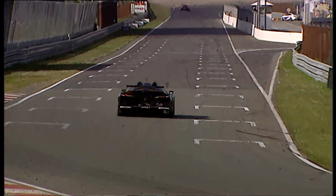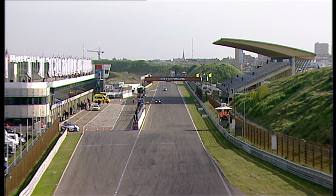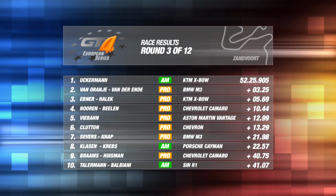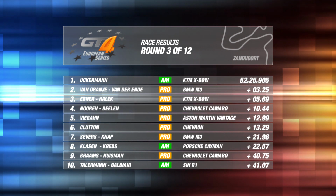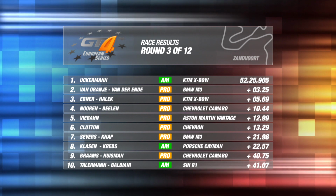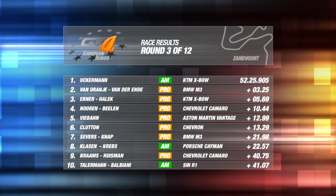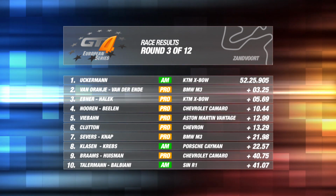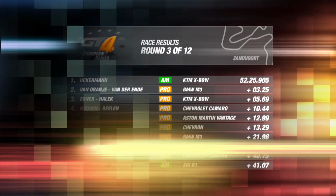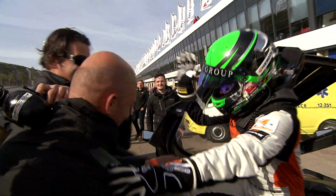Our race leader takes the checkered flag as our race winner. Daniel Uckerman in the KTM on its debut wins his first race in the GT4 European Series and the amateur class as well, ahead of the Ecris BMW and the KTM that could have, perhaps should have won the race, barring that yellow flag pit stop mess up. Zandvoort still come out on top though, courtesy of Daniel Uckerman, who drove the whole race on his own.